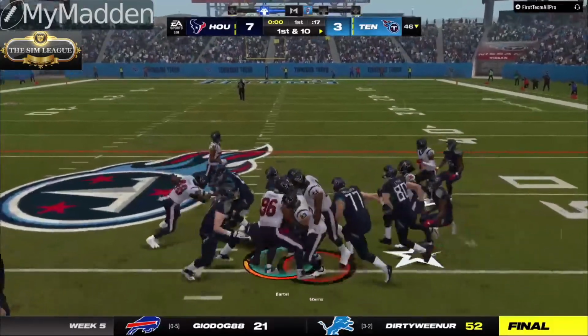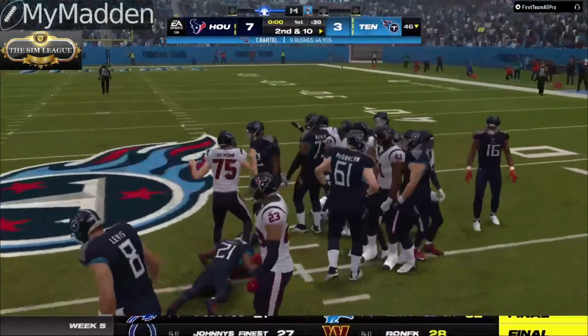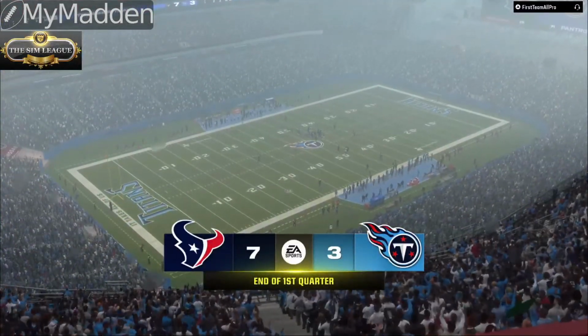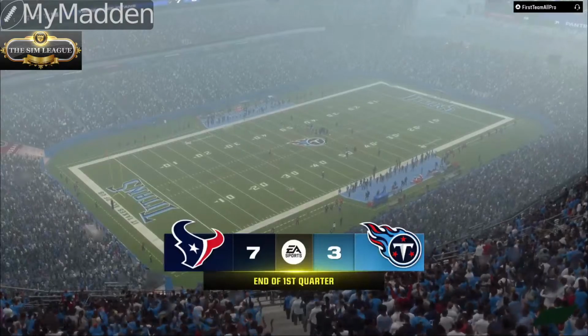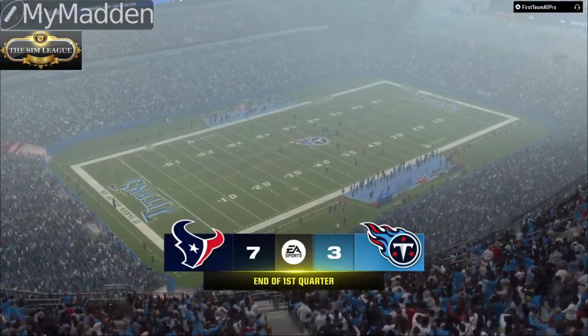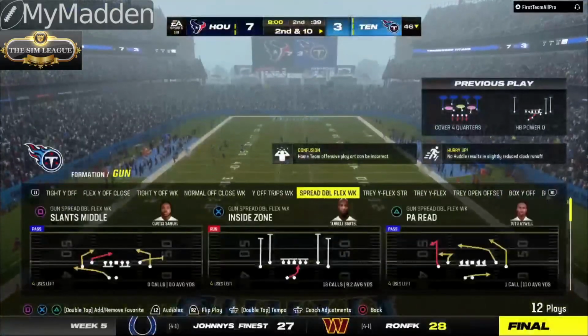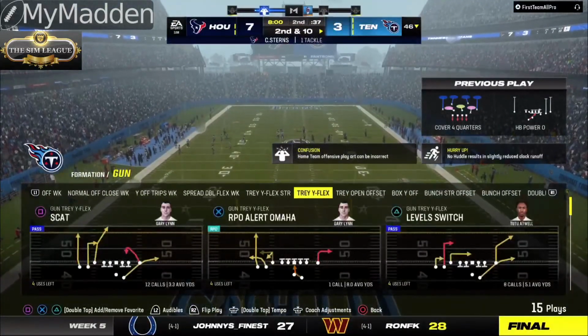From the gun, they'll try to run it. And he will possibly get back to the line of scrimmage. That's it. On the other hand, it will definitely take us to the end of the first quarter of play. Ready for the second quarter from Tennessee, and it's the homestanding Titans in possession as they've got it with a 2nd and 10.